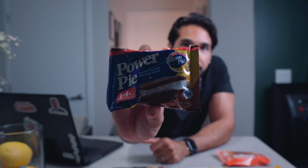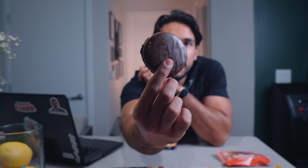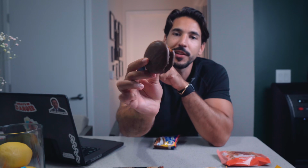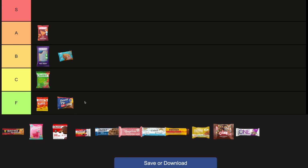So this is a Power Pie, which is basically a moon pie, but protein version. Value and macros are pretty low. Let's see how the taste matches up. Smells just like it, has that kind of chocolate coating that's falling off. It's similar to the moon pies. Ah, man, that sucks. Bland, dry, has terrible macros, and not that cheap. So this is gonna be another F tier for that one. Damn, I had high hopes for that one.